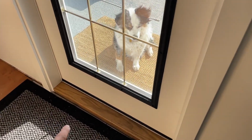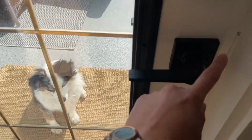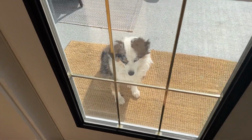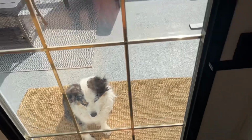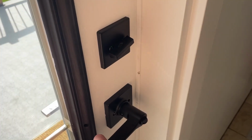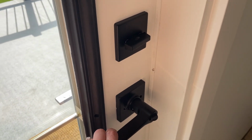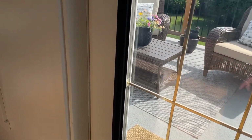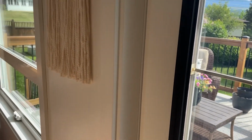I changed the weather stripping down here, and then this stuff I didn't change. You'll notice a few little nicks and stuff, but I cleaned it all really well, so it looks a lot better. Weiser Lock sent the hardware over, and I just love the square detail. Little pup. I ended up using Rust-Oleum spray paint on this part here. I tried a couple different things, but the spray paint was what worked the best.